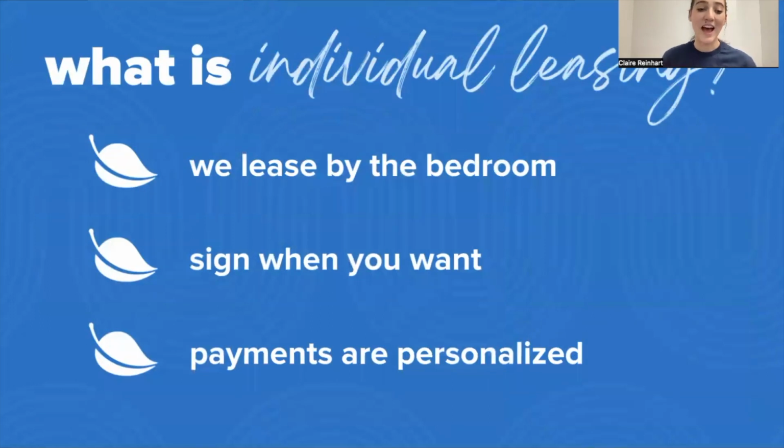This is a question that we get asked a lot. So what is individual leasing? What that means is we lease by the bedroom. So each person in the unit is signing their own lease with us. So kind of what that means is you can sign when you want.